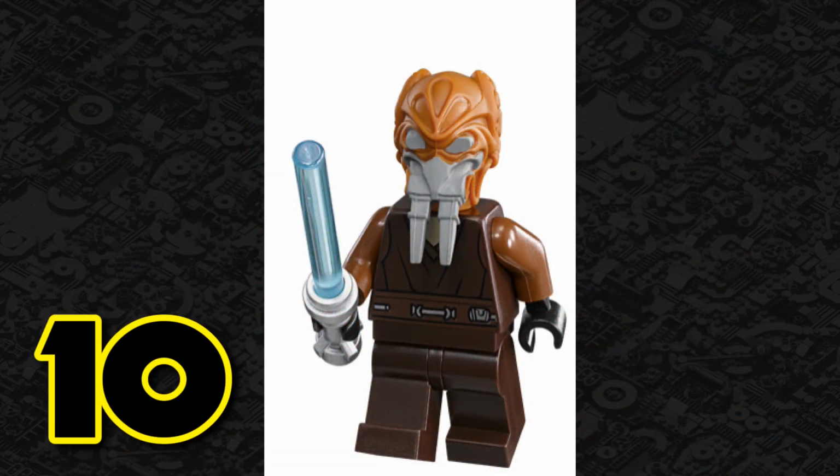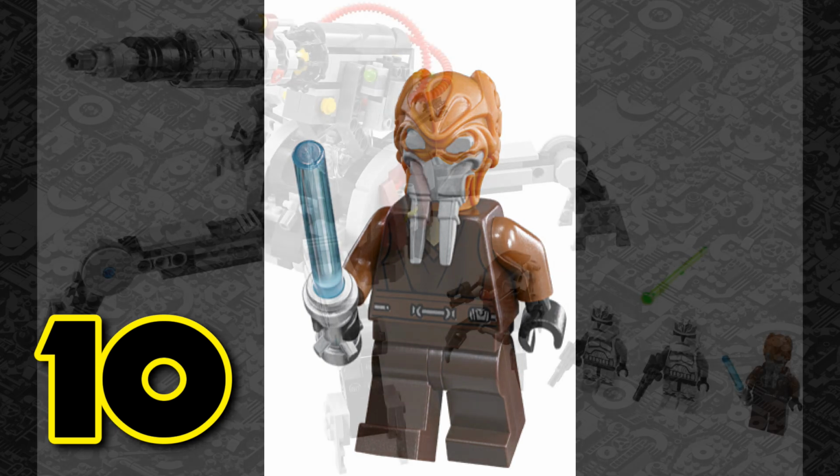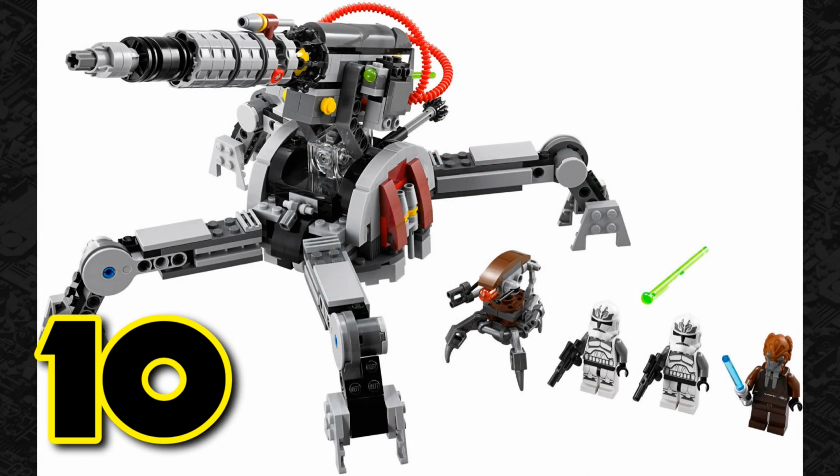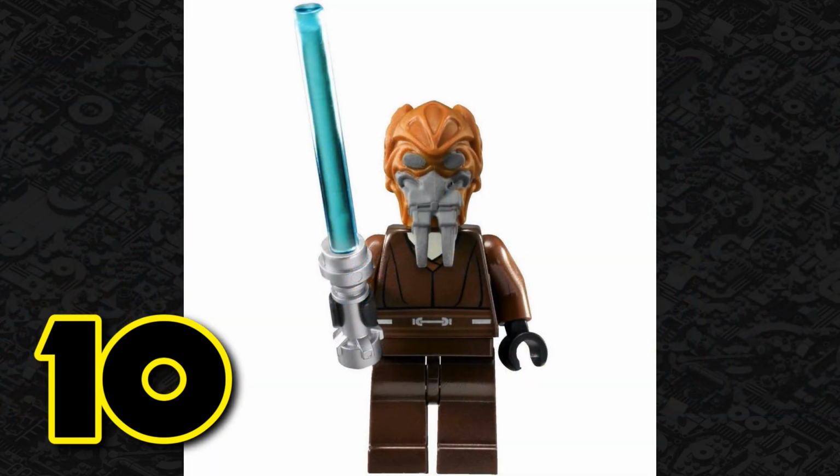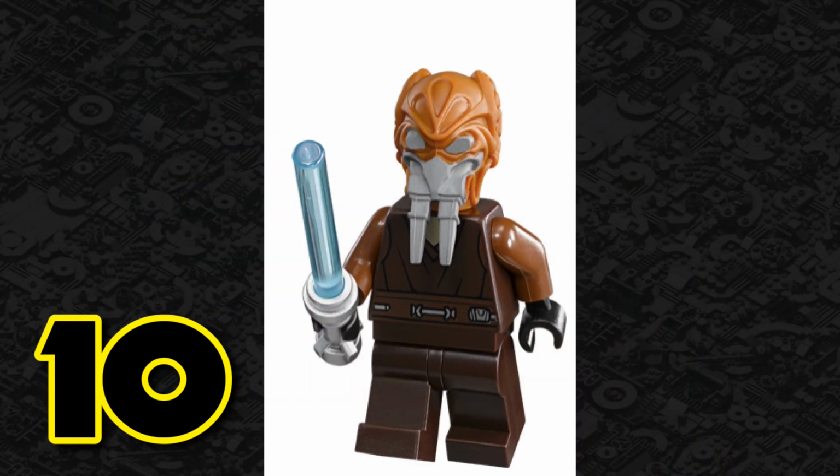Alright, let's start it off at number 10 with Plo Koon from 2014. We've gotten him a few times now in LEGO, but the one I'm talking about is the one included in the AV7 anti-vehicle cannon, which is a fantastic set, by the way. Plo Koon obviously looks very iconic in universe, which means his LEGO minifigure is also quite iconic. I really like his head mold. It's not entirely 100% accurate and probably needs an update, to be honest, but it is still a really nice mold that LEGO did a pretty good job with and makes him look very cool in minifigure form. Other than the mold, his prints are pretty basic, but nonetheless, Plo Koon is definitely one of the better Jedi LEGO has made.